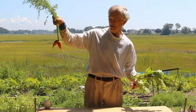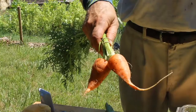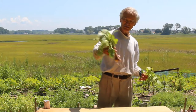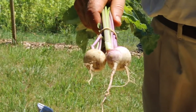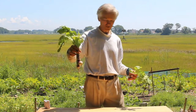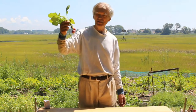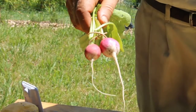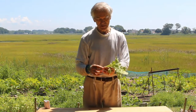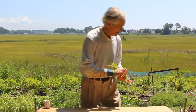They're small yet. They'll get bigger, and they're pretty closely planted. So as time goes on, they're thinned out. They will get to be a much nicer size. Same thing with the turnips. They're really cute little turnips right now, but they'll grow bigger, and in any case, again, the greens are really wonderful. Also, we have radishes. These couple are a little bit small, but I think this is the fourth bed of radishes. I can continue to plant new beds of radishes because they don't last that long, just a few weeks and they're done. So that's radishes.